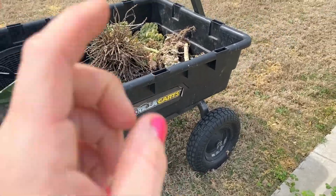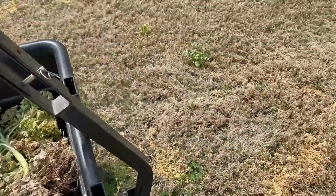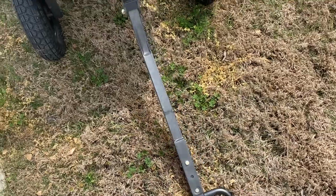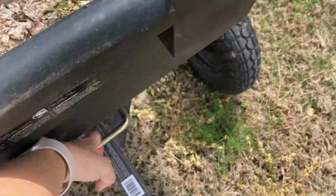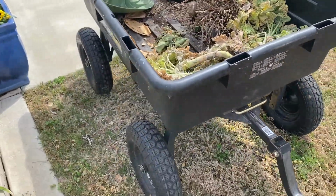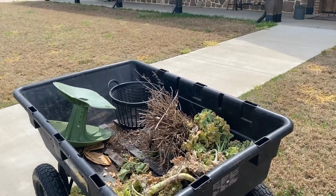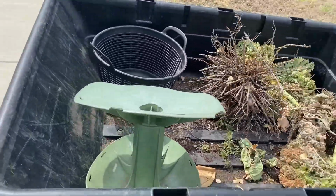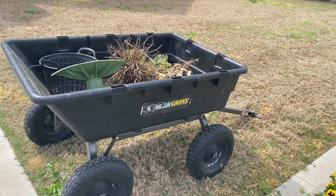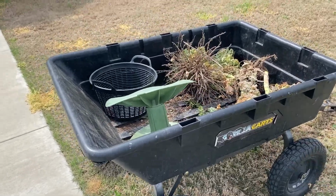So sometimes when you have a lot of stuff to pull out of the garden, I use this. And this is great because this here can go over the hitch on your mules or your ATVs. You can pull this and see it can dump, which is really nice. And it's very big and it has a great turning radius. So at first I thought it was too big, but I actually love the size now. I accidentally got one that I thought was too big, but I would totally buy this again and again. It's been the best garden cart ever. And you can put a lot of stuff in there.